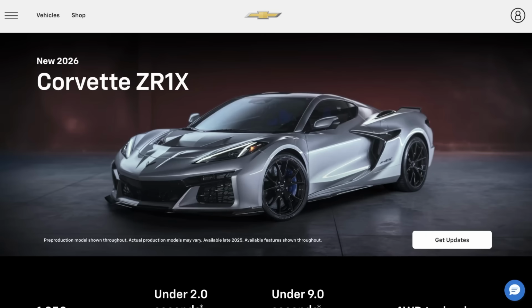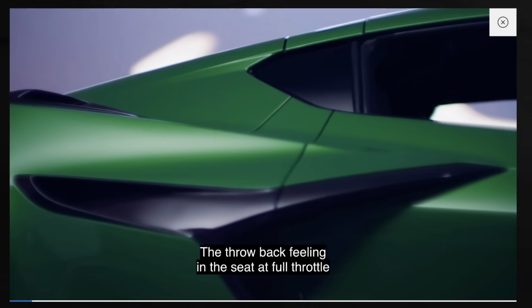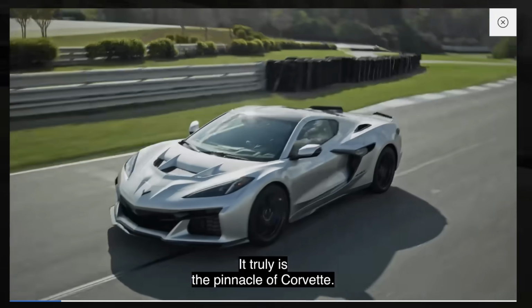Yeah, 1250. You really have to feel the acceleration and the cornering in this car. The throwback feeling in the seat at full throttle is just unbelievable. It truly is the pinnacle of Corvette.